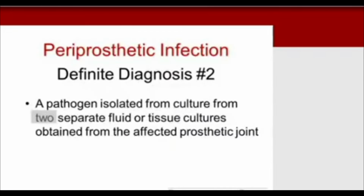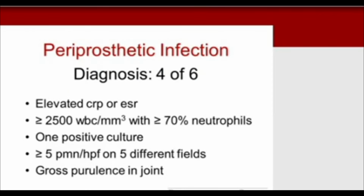The definite diagnosis, number 2, is a pathogen isolated from 2 different cultures at 2 separate time periods. So this is either from fluid or tissues, obtaining a positive culture with the same organism. This is an absolute diagnosis of a chronic periprosthetic infection. Or you have 4 of the 6 of the following criteria. You have an elevated CRP or SED rate, that's 1.